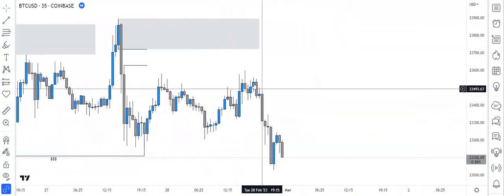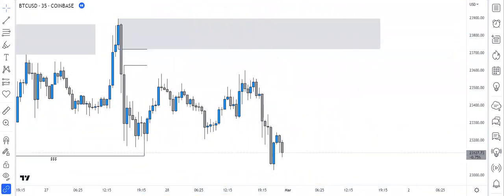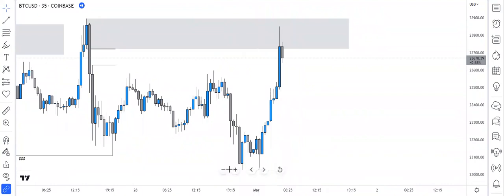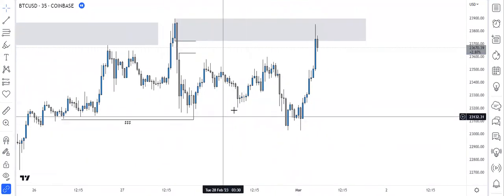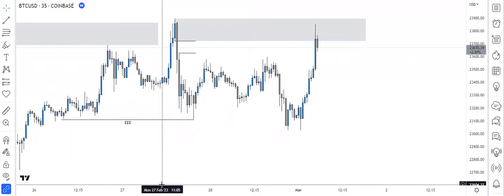All right. So instead of price reaching that zone, what price did was this, and this is where price reached. Now this is even better for me. I'm sharing a lot of information in this video, so make sure you guys take notes, and these are all key information, all right?